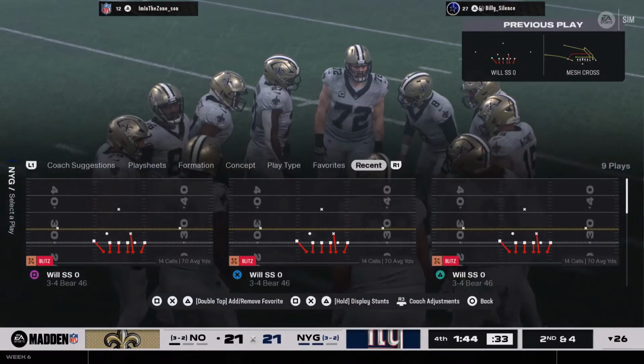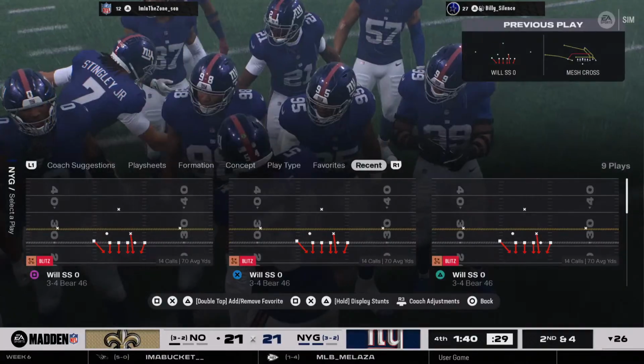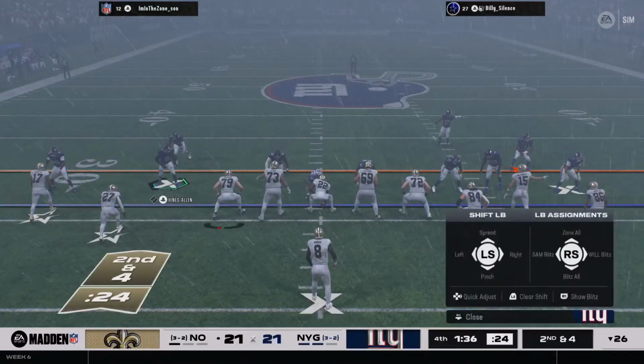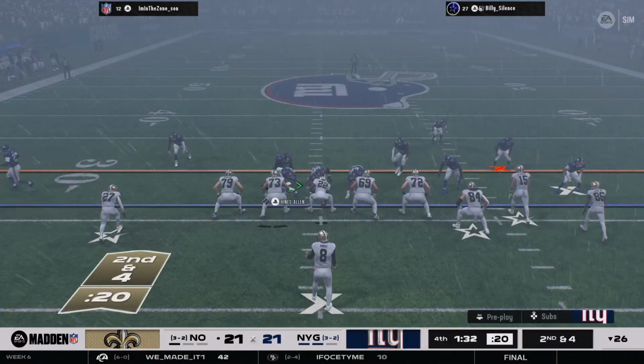All right, so anytime you're facing the blitz, the best thing you can do as an offense is just get the ball out of your hand. Get it to the hands of the receiver, run after catch. In this case, nice job by the defense, rallying to the ball. Modest gain. We get in motion.